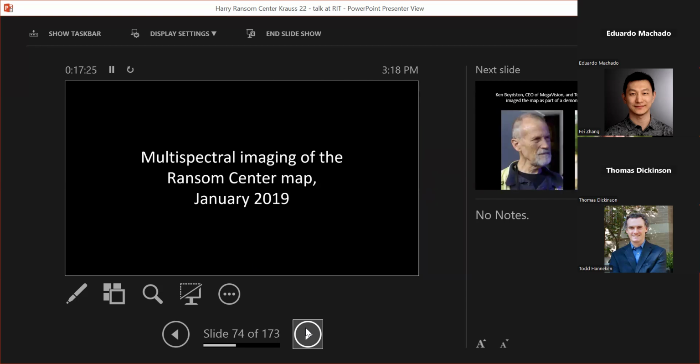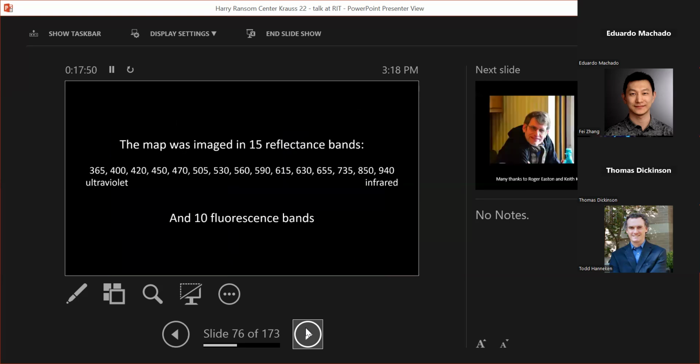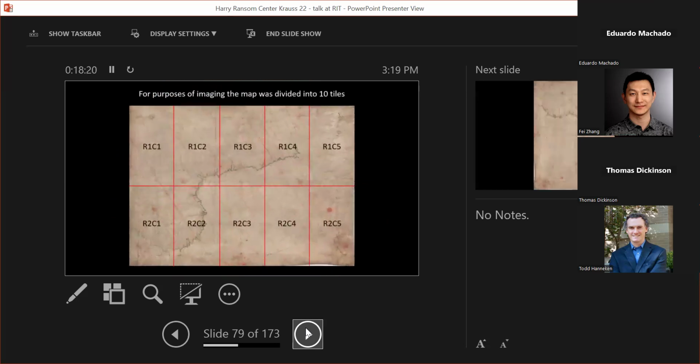So two colleagues visited the Harry Ransom Center in January of 2019, Ken Boydston and Todd Hanneken, and they imaged the map as part of a demonstration of multispectral imaging. They didn't go there in order to image this map, but they wanted to demonstrate multispectral imaging, and this was proposed by the library staff as a possible candidate, and they imaged the map. It was imaged in 15 reflectance bands. I've indicated the nanometers there, and then 10 fluorescence bands as well. And my thanks to Roger Easton and Keith Knox for processing of the images. Again, Roger says he doesn't recall working on the map. It was some years ago that he worked on it. And for purposes of imaging, the map was divided into 10 tiles. So with rows and column numbers, that's how the images are labeled.